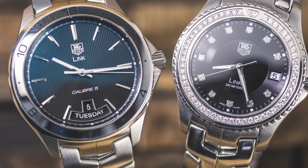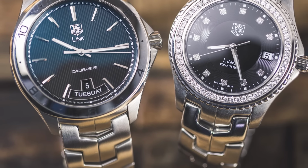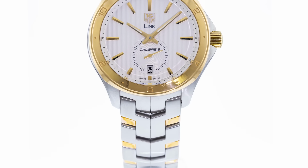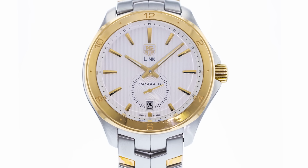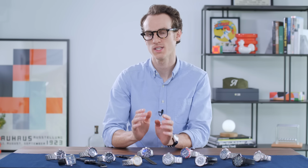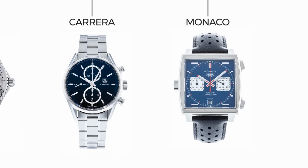The Link line was originally released in 1987 as the Sports and Elegance line. And then in 1999, it was reborn as the Link line, maintaining that iconic S-shaped bracelet. And then again in 2017, the line was reimagined, now with a cushion case and that same S-Link style bracelet. And if it were us, unless you really love that S-style bracelet, we would say there is probably a better option than the Link for a dress watch. So we're gonna focus on the Carrera and the Monaco.